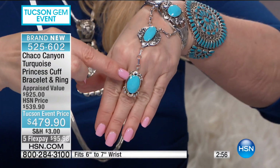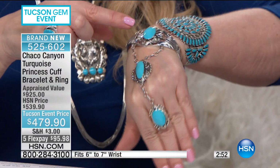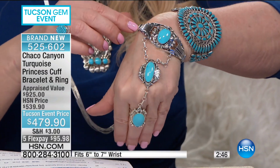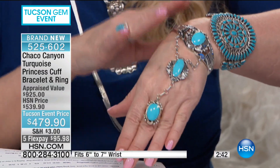That is Kingman, but you are getting some of the biggest pieces of Kingman that we've offered, and then all of the design in the silver. I wish I had like 1,000 of these. I have 90 people who can do it. You want to talk about a statement piece. This is absolutely a statement piece.